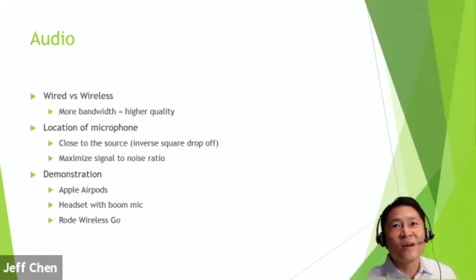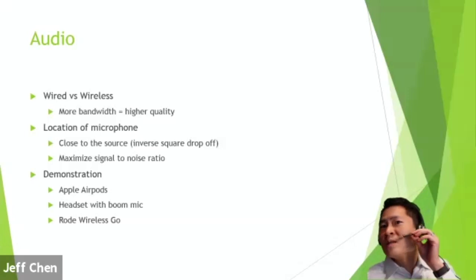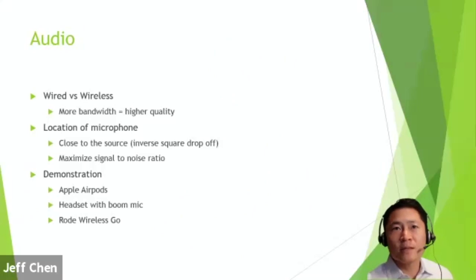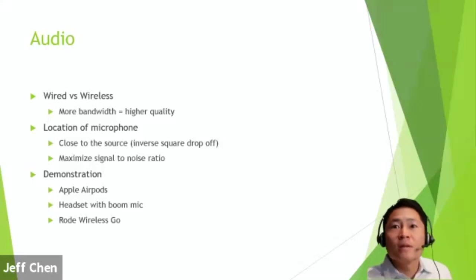Is it better than the AirPods? Yes, it is. And this is less than 20 bucks. The AirPods are almost 200 bucks. And it's because we have this boom mic here. It puts physics on our side, so it doesn't have to work very hard to get the signal. And then all the noise is far away, so it doesn't pick that up as much.